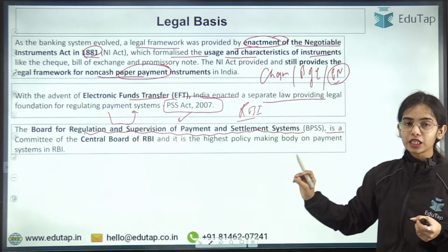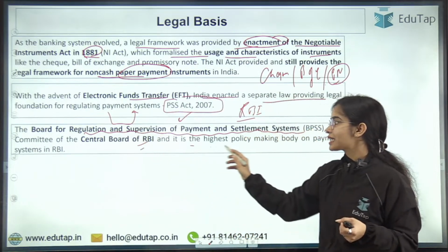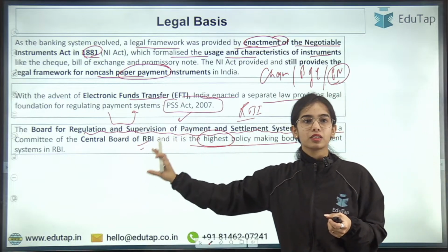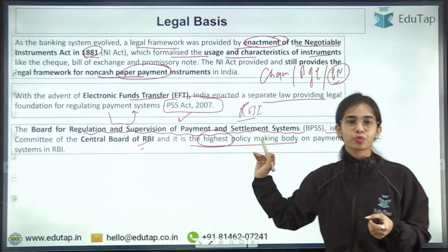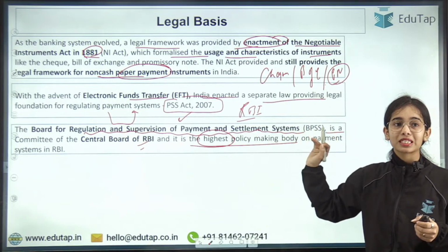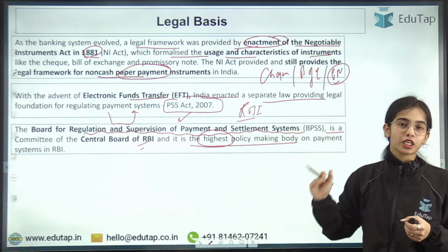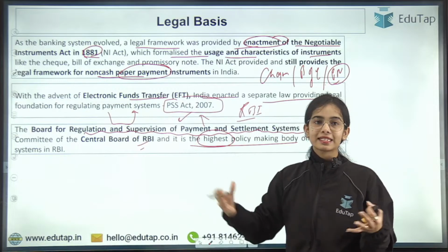This is a committee of the Central Board of the Reserve Bank of India, and it is the highest policy making body on payment systems in the RBI. So the Board for Regulation and Supervision of Payment and Settlement Systems is the highest decision making authority, the highest policy making authority in RBI that handles the payment and settlement system.